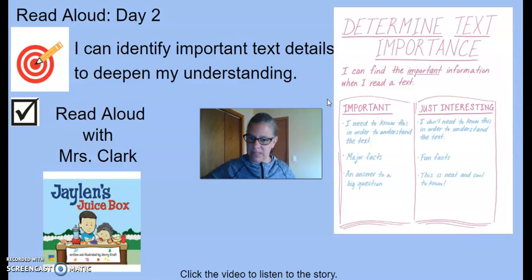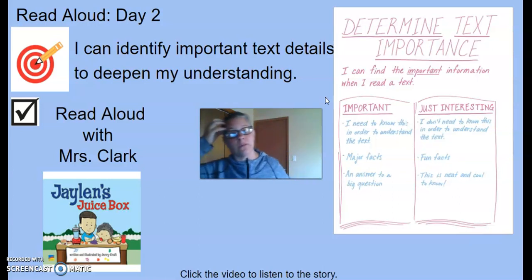As you are reading books today, if you're reading to self or whatever it is you're doing, be mindful, be thinking to deepen your understanding of what it is that you're reading. What's important? Why do you need to know that? How is that helping you?